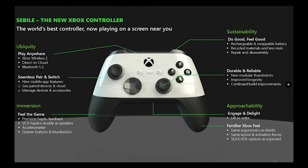The design of the controller itself is pretty much the same. It has a new lift awake feature, which I think is interesting, and it has the same ergonomics that Microsoft is known for in their controllers. Now, I think it's really, really good news that they're moving this direction with the controller, and I do think that that's something that a lot of people want.